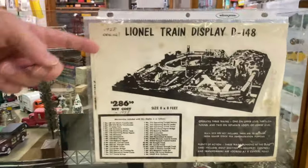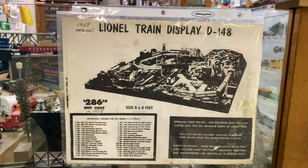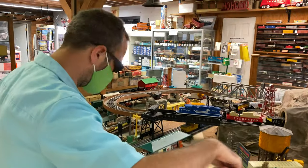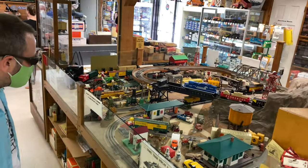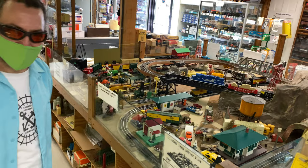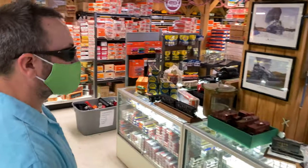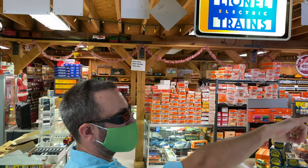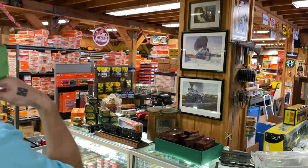Oh, it's a 1958 original. It's definitely the old school O27. Nice Conrail. What is that? God, you guys are going to be mad at me that I can't name that engine. It's an SD, not sure off the top of my head. Yeah, you can see there's a lot of main engines up there, the Lionel rails. Ooh, look at that new FM Trainmaster.